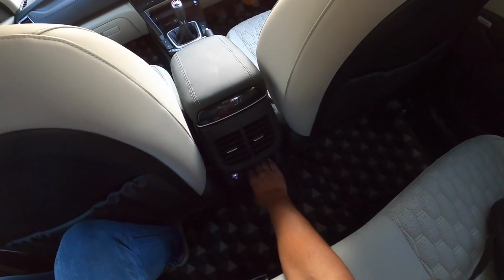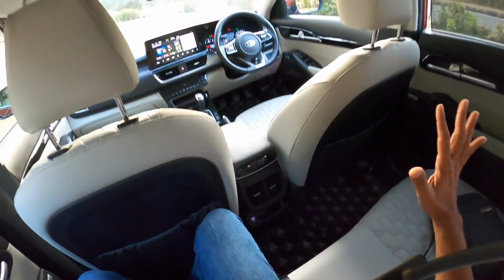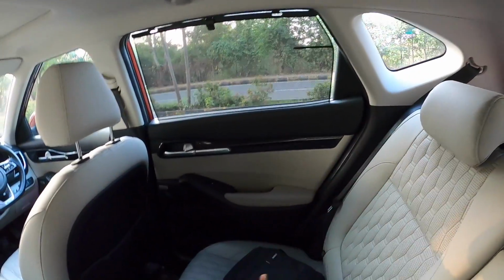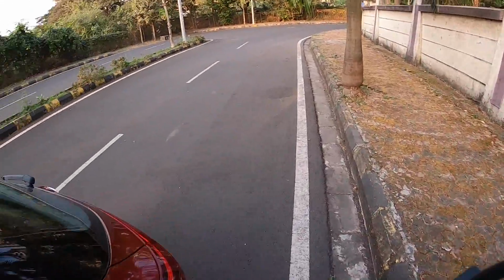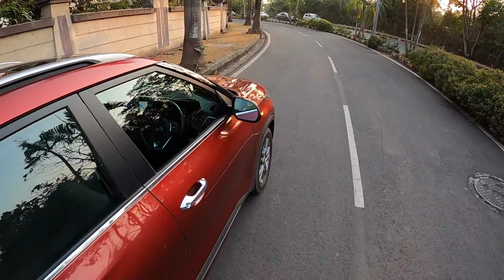Rear AC vents, there's storage space here below the rear AC vents, and there's a USB charging socket here as well. So as you can see, the rear is quite comfortable. Quarter glass brings in more light as well. But overall, it's really the front seat which is going to excite you, because there are plenty of features on offer. Yeah, there are certain things which Kia has actually not offered in the vehicle.